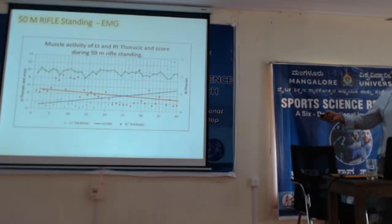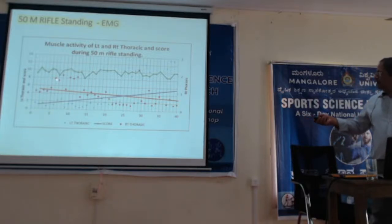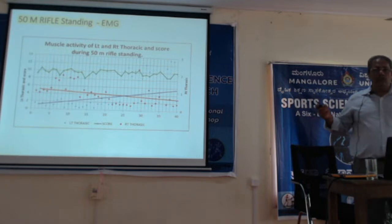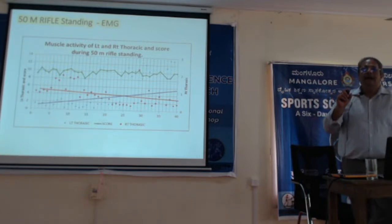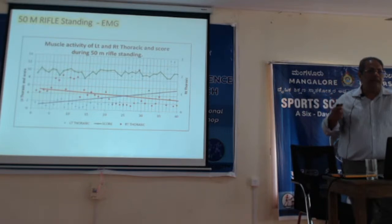So we look into left thoracic and right thoracic and the shooting performance. So these were all shooting performance, looking into tracking of left thoracic score and right thoracic. Okay, so this blue one is left thoracic and right. And you need to understand what changes are taking place. Where it is dropping, where it is going up, that information is very critical in identifying how long an activity or exercise has to be prolonged in order to help the athlete to endure for core strength.